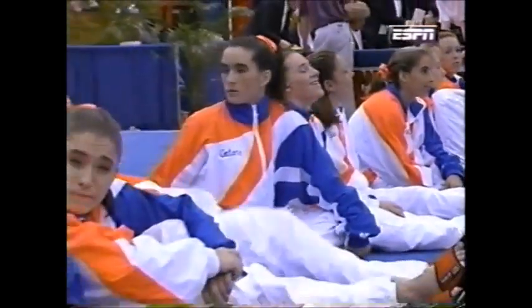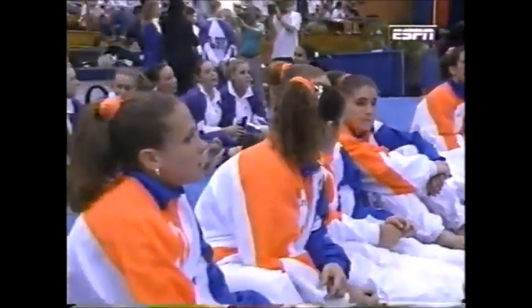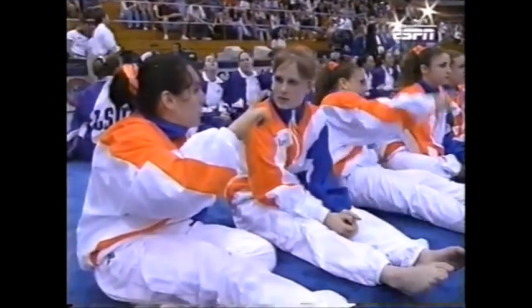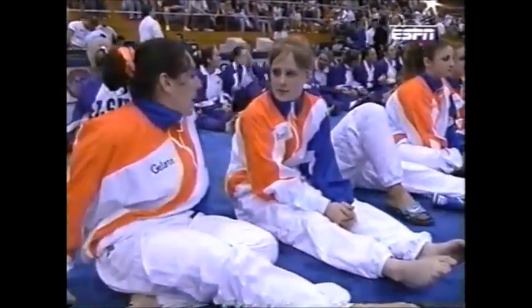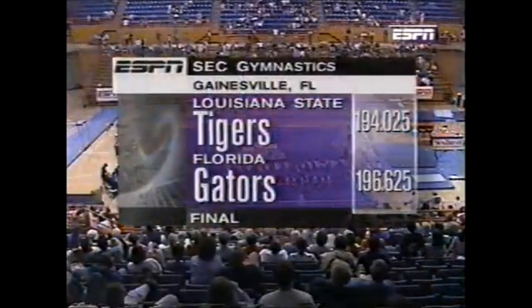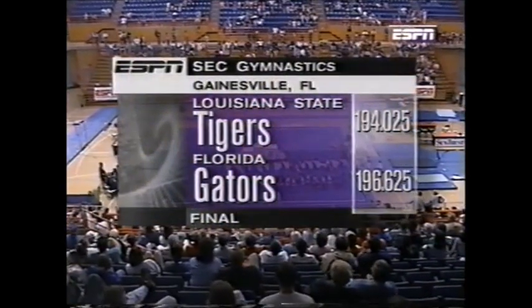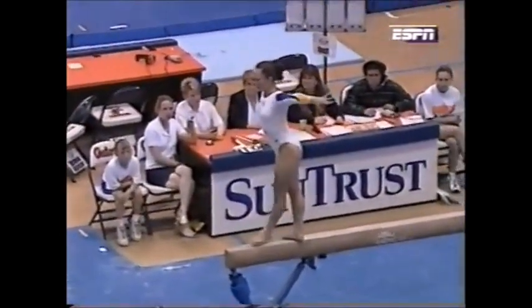Chris, back to you. All right, Florida records the highest score of the year for the Gators, the fourth best in the country, the best score at the O-Dome ever for the University of Florida, and a season best on every event as a team. Once again, the final score, the Florida Gators score 196.625 and beat LSU.